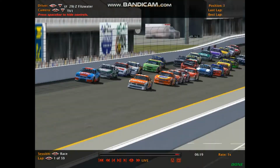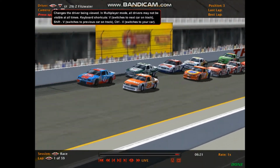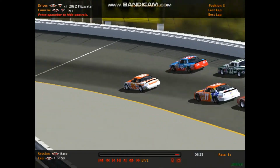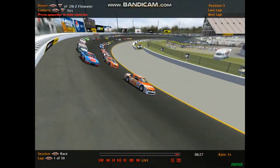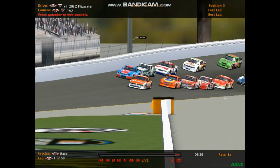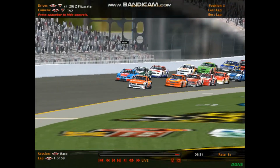Mike Becker apparently did not get off to a good start here. Zachary Fitzwater with a very fast start in the Hardee's Oldsmobile as he'll take the lead as it comes up to number 4. So it'll be Fitzwater leading the first lap here at the Rock.